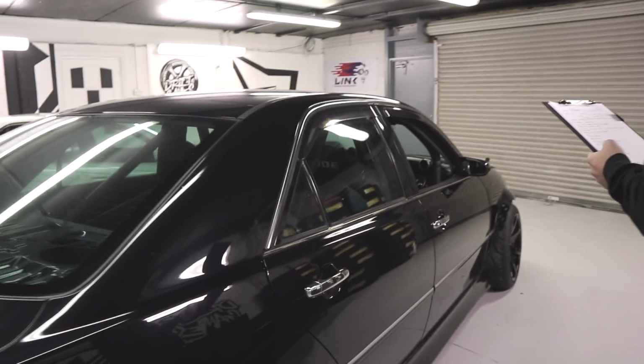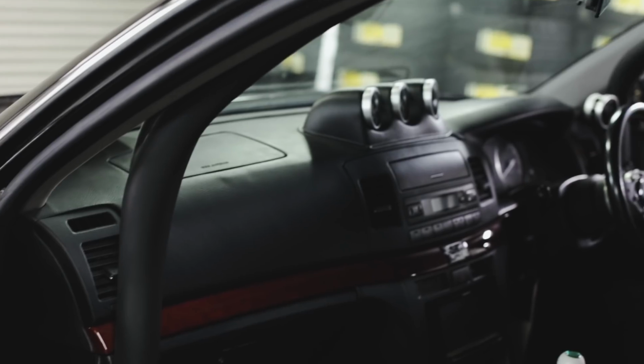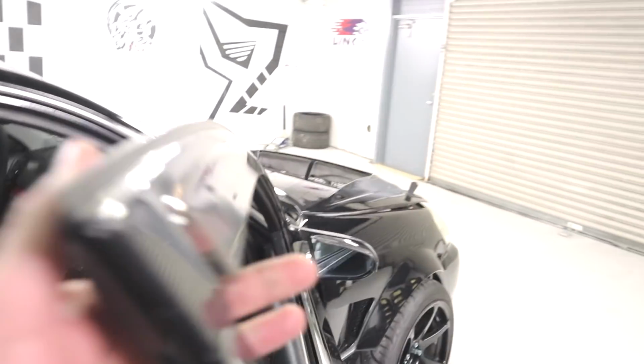Has this thing got a cage? And I didn't even notice this. Yep, it's a Sato cage. So I'm guessing this is just one that you buy because it's a dash dodger here. So obviously, I'm gonna open that front door. Yeah, it is actually quite a nice car on the inside. Do you know what?